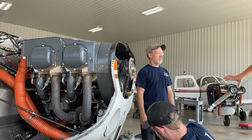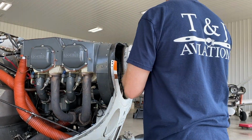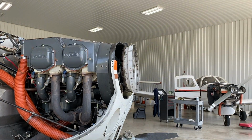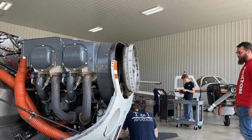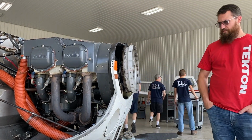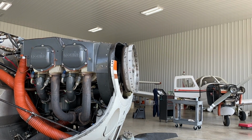So again, spent a fair amount of time here, 4 or 5 hours. I know it looked very quick in this couple of minutes. Of course, I didn't document the teardown, and it sped up pretty significantly. But we spent quite a bit of time here working to get this oil leak resolved. And right now the jury is kind of still out.